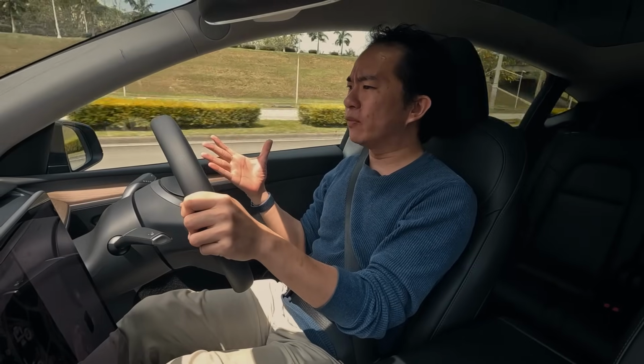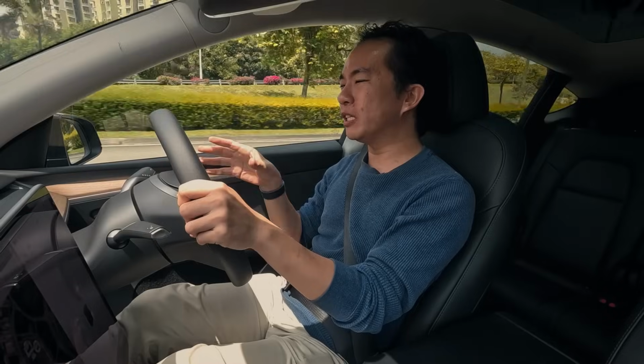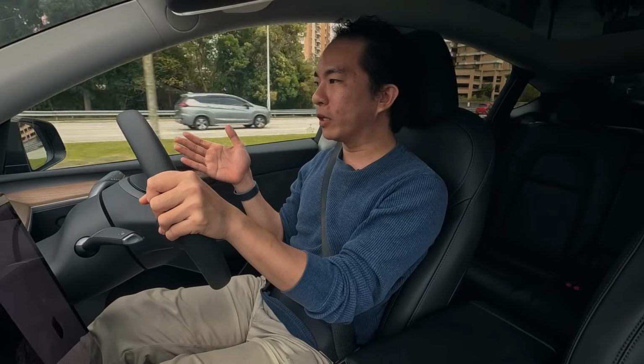But the biggest problem I have is the steering. Yes, it's very quick, so the car feels agile, but it's also very numb. You don't get a sense of what the front wheels are doing. It's also uniformly quick throughout.